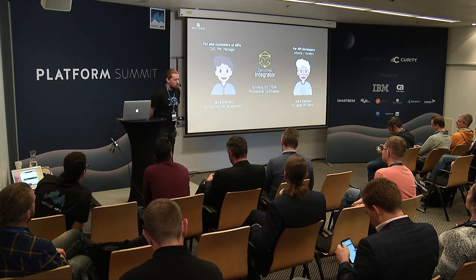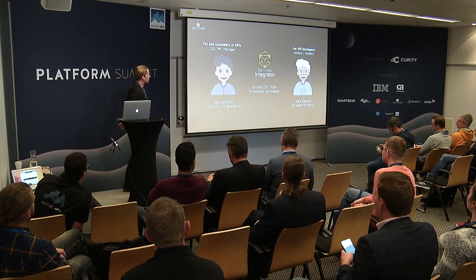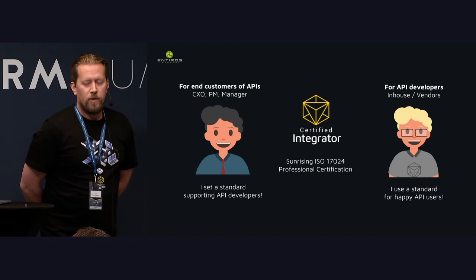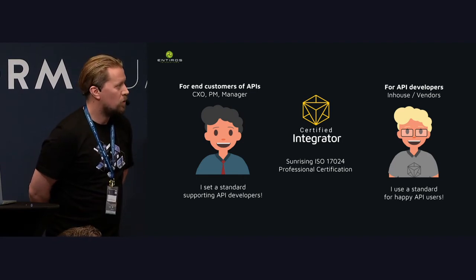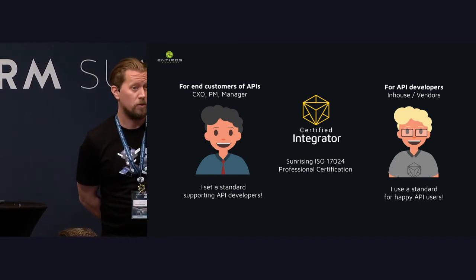I'm going to talk about a new certification, Certified Integrator, and covering a bit what's behind that. First of all, this is intended not only for API developers or integrators, it's also intended for end customers of APIs. So the goal here is to create a unifying language, some points to use as reference together with your PMs, your CXOs, and so on. So they realize the importance of APIs, and maybe you can motivate why you need to build certain parts in your APIs in projects.